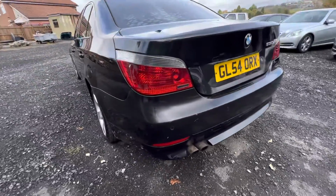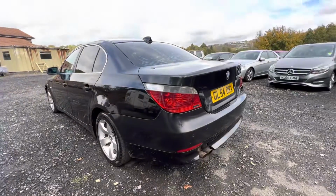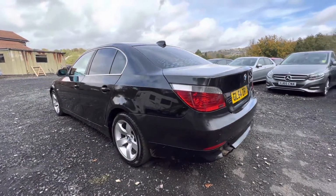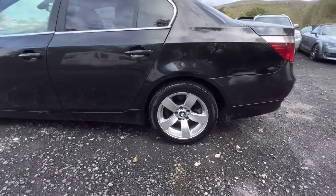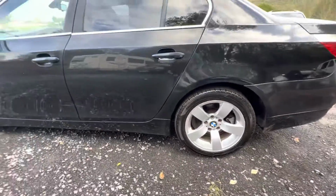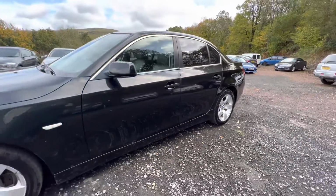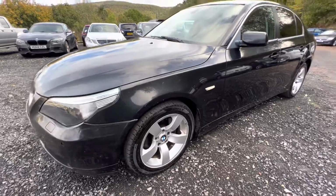Coming around this side, a little bit of paint fallout on this corner here on the bumper. Again, we're not going to get too critical because of its age and mileage, but just to point out to any potential buyer, it's not a brand new car, as I said. Wheels on this side, very similar in that they are in very good condition. And coming down the side of the car, you can see it's quite a straight level thing, this car is. Onto that front wheel, a couple of small grazes on it, but nothing major at all.